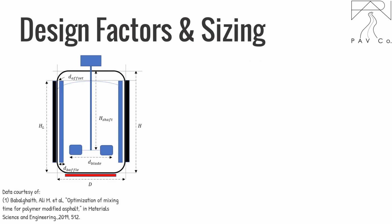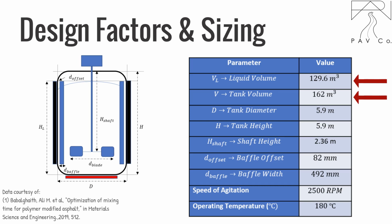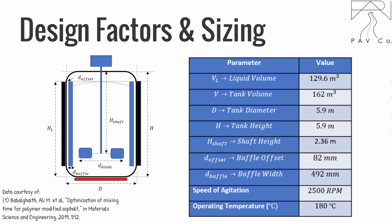We've designed our polymer blending tank to process about 130 cubic meters of material per batch. The actual volume of the tank is 162 cubic meters. The tank has both a height and diameter of about 6 meters. Other important design parameters are presented in this table.